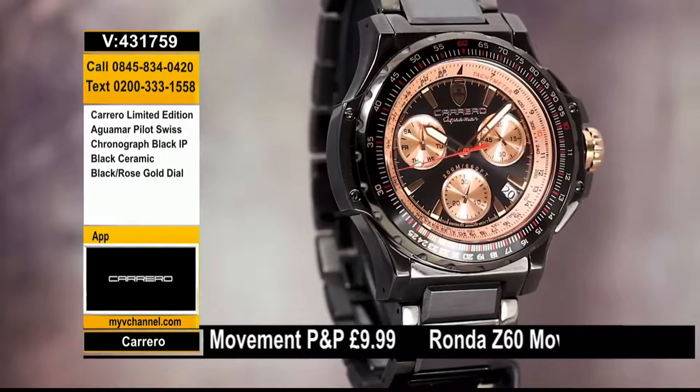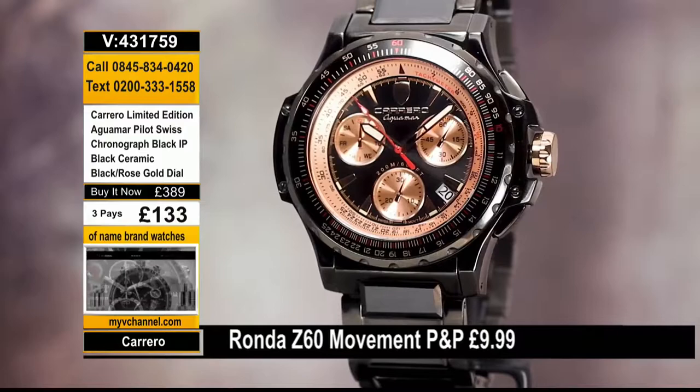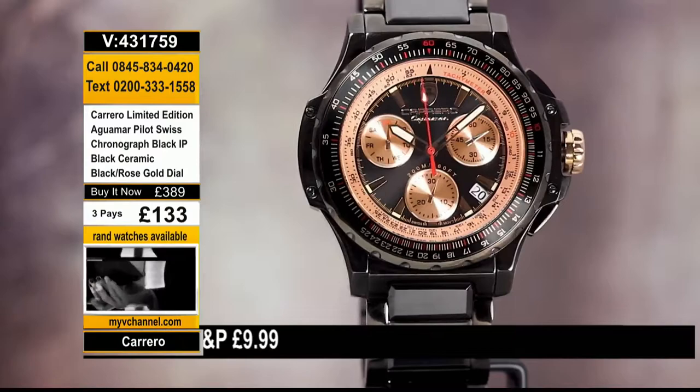Hope you're having a great evening wherever you're shopping from. This is a brand new 2019, first time on the air, and we've got it first on Brand Central. It's item number 431759 for your shopping consideration. It is 100% all Carrero. These are the limited edition 2019 Pilots. Beautiful Swiss quality chronograph right here.